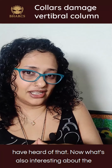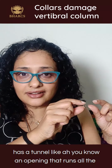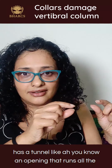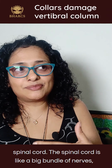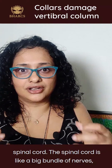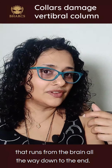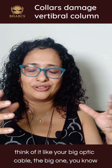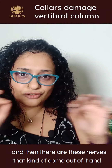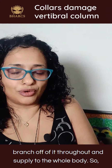Now, what's also interesting about the vertebral column is that it has a tunnel-like opening that runs all the way through the entire structure, and in it is the spinal cord. The spinal cord is the biggest bundle of nerves, like the information highway that runs from the brain all the way down to the end. Think of it like your big optic cable. And then there are nerves that come out of it and branch off throughout and supply the whole body.